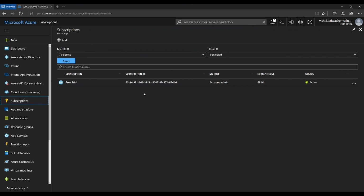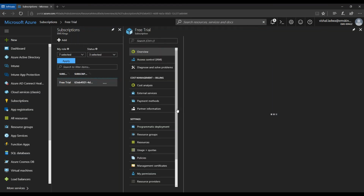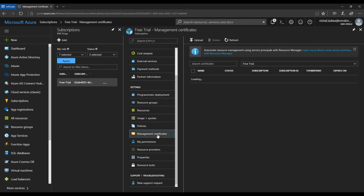Next, we need to upload the Azure Management Certificate, the one without the exportable private key, and export that up to our Intune subscription. Okay, so let's go back into our Intune portal, and we need to click on subscriptions here.